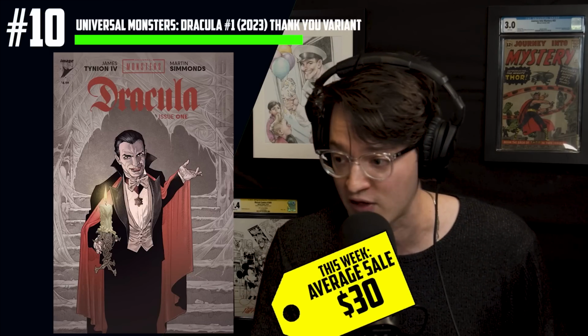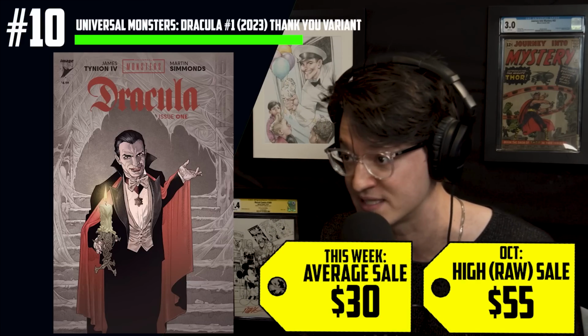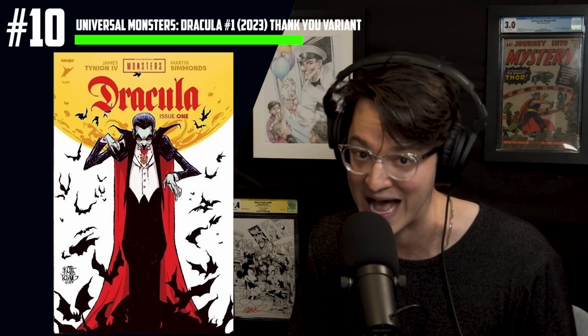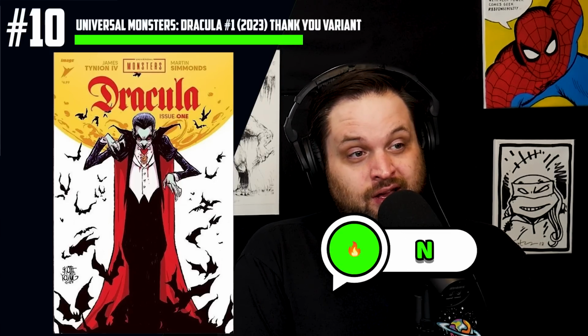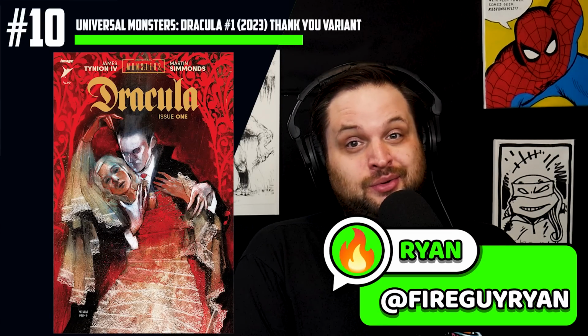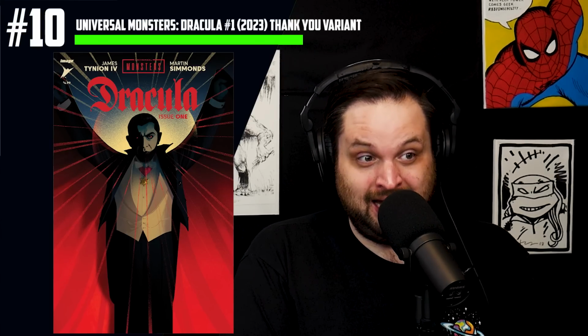That's hitting $30 average sales, high raw sales of $55. People be buying this book, but they're also hunting for that Scotty Young variant. There's a Scotty Young variant for this book. The A cover by Martin Simmons is also gorgeous. You have another gorgeous B cover here by Joshua Middleton. And the book is already sold out.